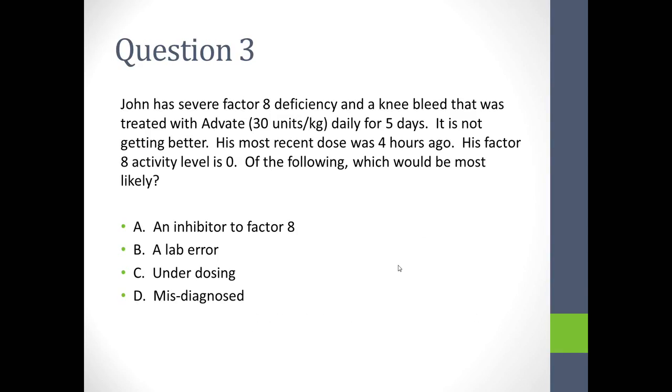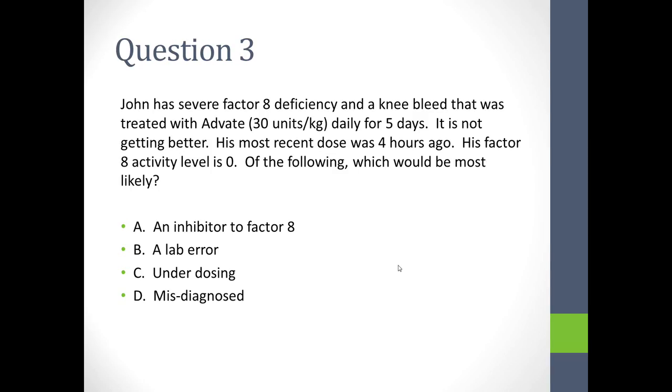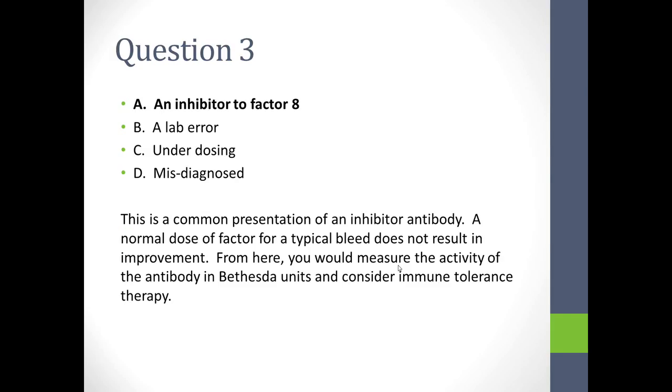So question 3. John has severe factor 8 deficiency and a knee bleed that was treated with Advate for 5 days. It's not getting better. His most recent dose was 4 hours ago, and his factor 8 level is 0. So the following, what should be most likely? And he would have an inhibitor.